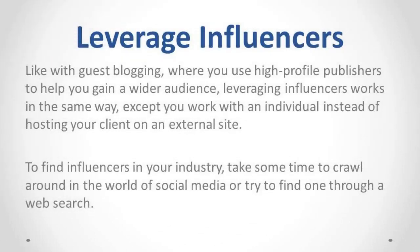3. Leverage influencers. Like with guest blogging, where you use high-profile publishers to help you gain a wider audience, leveraging influencers works in the same way, except you work with an individual instead of hosting your client on an external site. To find influencers in your industry, take some time to crawl around in the world of social media or try to find one through a web search.